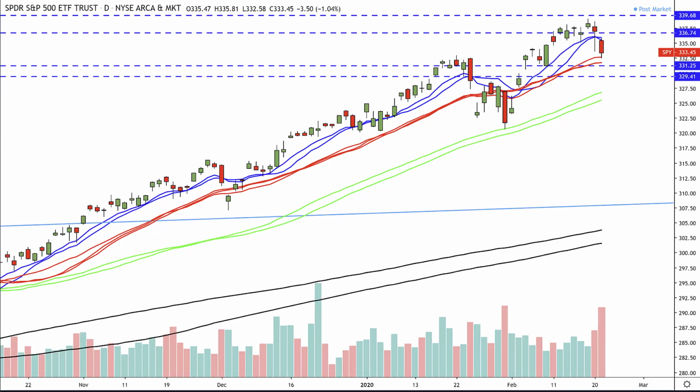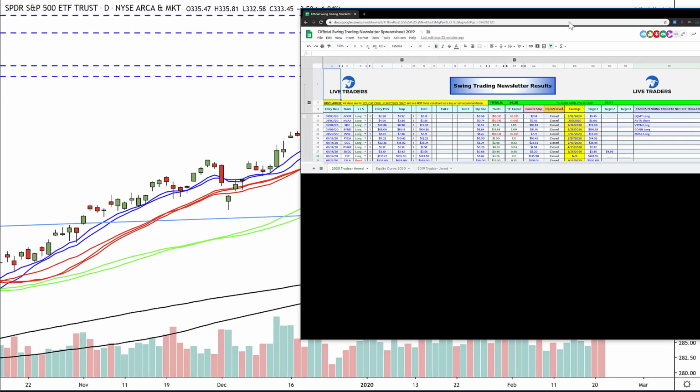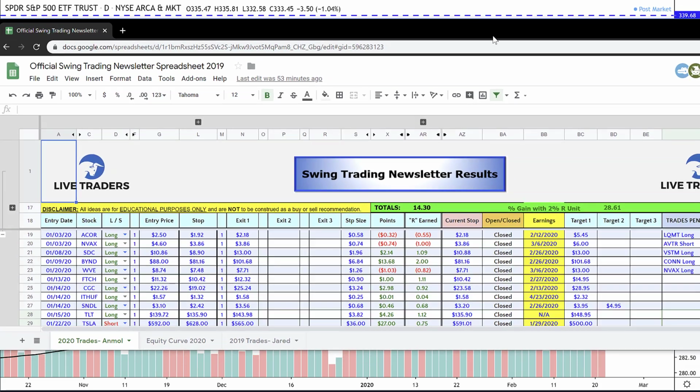So, for the year, for the newsletter, we've been doing a pretty phenomenal job. These are the results here. We've made about 14.3 Rs with the newsletter. If you're risking 1% per trade, you made about 14%. If you're risking 2% per trade, which is what I usually do but don't recommend for newer traders, because number one, it's a decent amount of risk for new traders, and also if you have smaller accounts, you might run out of money to take all the positions. That's why I recommend 1% or lower. But I do personally do 2%. So for me, it's about a 28% return at the moment.